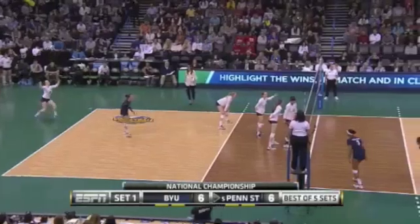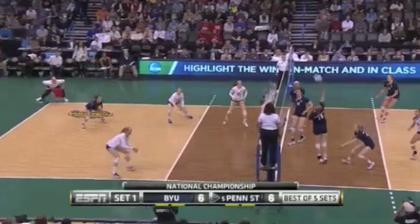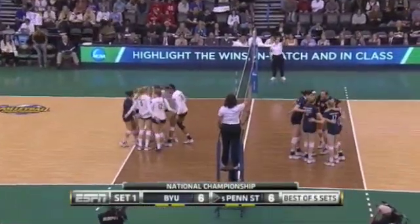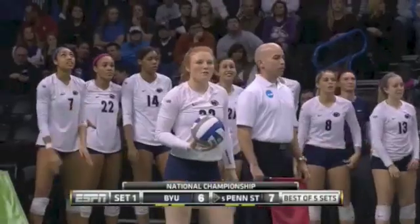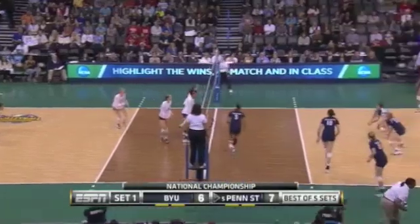This is the one that really went south for BYU in that 3rd set against Texas. There's a better pass. Tamber Nobles didn't get enough on it. Point Penn State. And the defending champs go up 1-0 for 3 so far in the weakest rotation that BYU has.